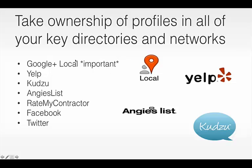Google is incorporating reviews into their search results now. Yelp, we've all heard of. Kudzu, Angie's List, I'm sure you've heard of. Rate My Contractor, Facebook, Twitter. There's all kinds of businesses out there that have your profile about your business on their site.